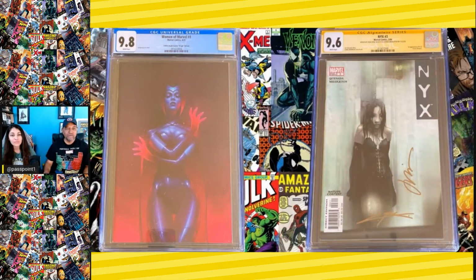Okay, so first we're going to show you some recent pickups that I got. And let me get that ready. First two books that I got back from CGC. The first one is a 9.8 Women of Marvel #1. It's by artist Ji Hung Lee. So that's the first one on the left-hand side.